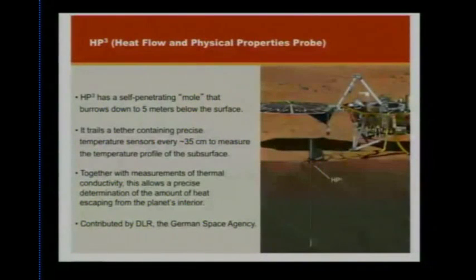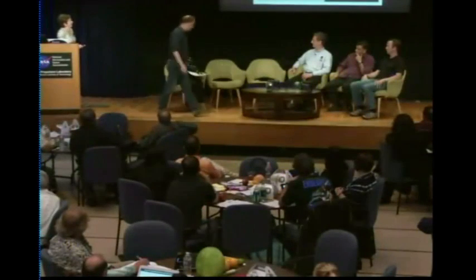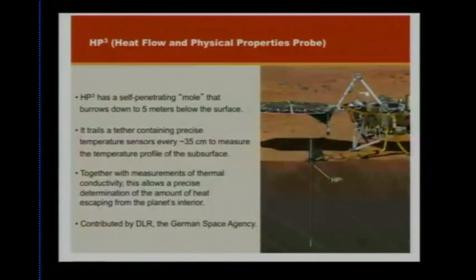Then we have the heat flow probe, and I'll have Sue talk to you about that. That's her specialty. Okay, so this instrument is really taking the temperature of the planet, and it has, as Bruce mentioned, a self-penetrating mole that is going to take this tether of temperature sensors down to a depth of about 5 meters. And it does that by having a spring that moves a mass up. That mass is released, and it basically hammers itself into the ground.